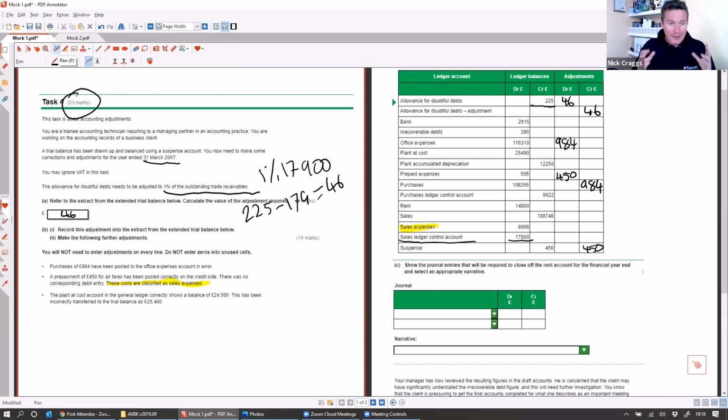So the next one is plant and cost in the general ledger correctly shows a balance of 24,500. So that's the figure in our main ledger. However, when we transferred it across, it's 25,400. So the 4 and the 5 got swapped over. So we're looking at an error of £900.